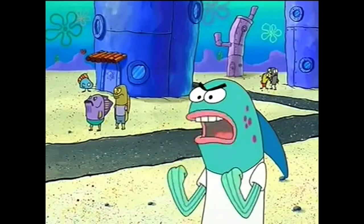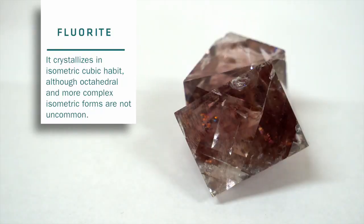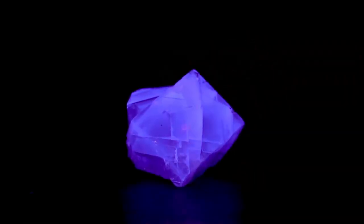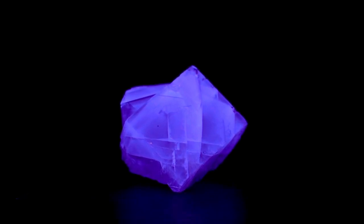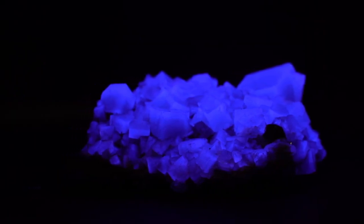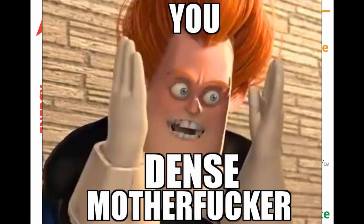How many times do we have to teach you this lesson, old man? Certain specimens will have what we call activator elements in them that when the ultraviolet light is shining on it, it kind of excites the electrons and they move up to a higher state, and as they're moving back down, you'll see the light in your visible spectrum. Fluorescence is not reflection. Sweet Lord, figure it the fuck out.